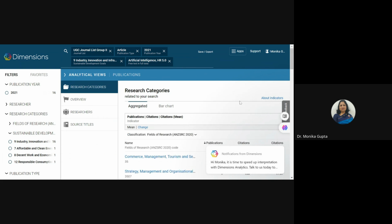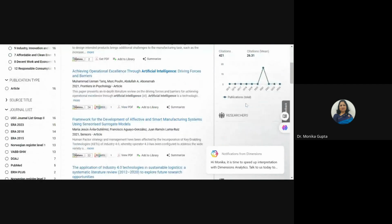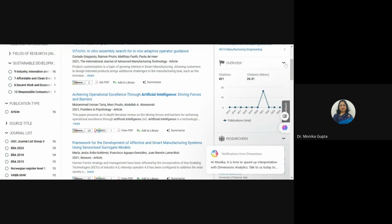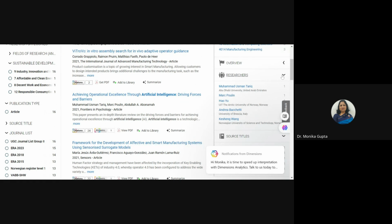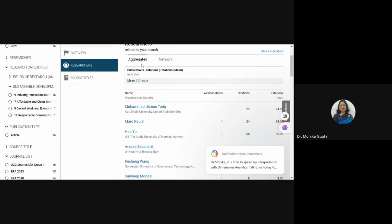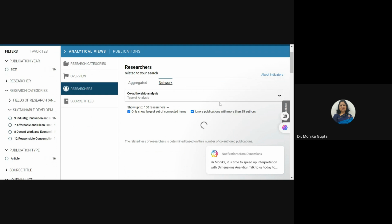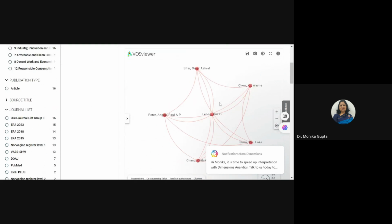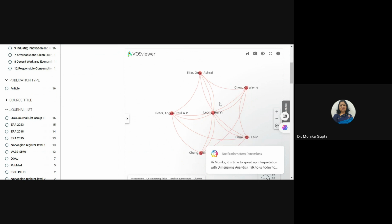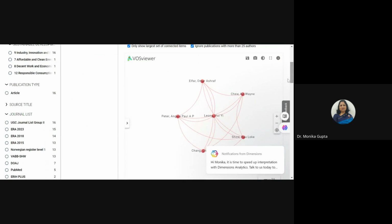Now see the analytical views. Research categories, publications, overview. According to researchers, if you want to see who the major contributors are, you can see them in the form of aggregation or in the form of a network. Now see the network viewer. Can you see it here? You can zoom in, you can zoom out, and you can see the relationship.